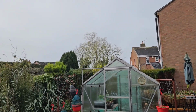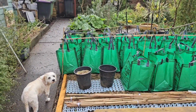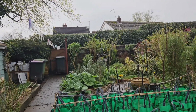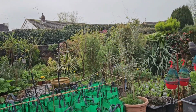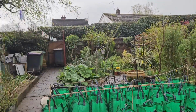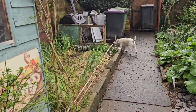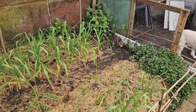Well, as you can see, it's been a very wet start to the day. Even Bo's not overly keen, but the garden's starting to flourish. All this rain is making everything grow faster, but then some things are not growing any faster. The garlic, alliums in general don't like the rain. It gets too wet for them, but they're managing.